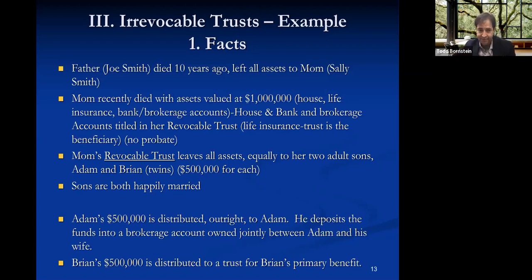So there was no probate. Her revocable trust leaves all of the assets equally to the two sons, Adam and Brian. They're each getting assets worth $500,000. Adam's share she just leaves outright to Adam. So the successor trustee of the revocable trust, after paying all the expenses and winding up Mom's affairs, writes a check to Adam for $500,000 and he deposits it into his bank account. Brian's $500,000, on the other hand, doesn't go to Brian in his individual name. Instead, it goes to the Brian Smith Trust, which is an irrevocable trust.